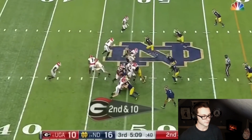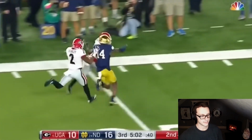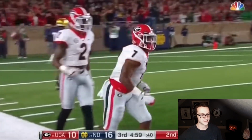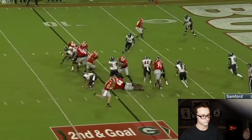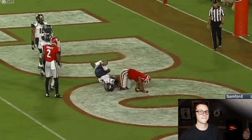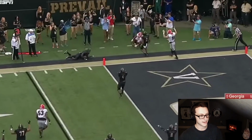All right, let's get into a little bit of Swift here. He gets a little motion sweep here. Oh yeah, he's got some wiggle to him. He's got the burners too. That was a face mask. Nice, explosive. He looks a little bit thicker. Definitely looks thicker than Gibbs. Nice cutback, nice spin. That felt like a Gibbs run right there to me. He definitely looks thicker though. Nice route out of the backfield, natural.